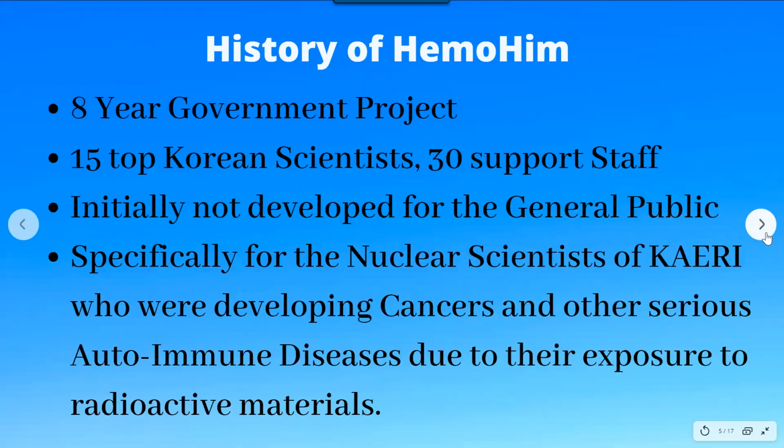Now, this was actually an 8-year government project that spanned 8 years and cost over 5 billion Korean won, which is about $5 million US dollars. And that was around, I would say around 20 years ago, this project was started, and it involved 15 of their top scientists and 30 of their support staff. It was initially not developed for the general public. It was actually specifically developed for the Korean nuclear scientists of KARI, who were developing serious diseases like cancer and other autoimmune diseases due to their exposure to very harmful radioactive materials.